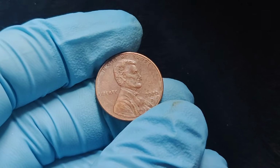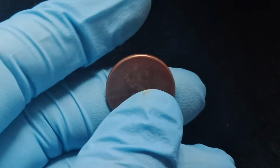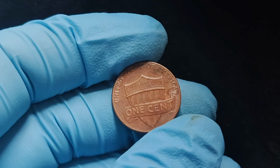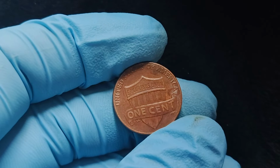First, give them a good look under bright light. Look for what might look like a shadow twin. Creepy, but valuable. A doubling on the lettering, where words like Liberty or In God We Trust might appear blurry or layered. Pristine condition, this is crucial.